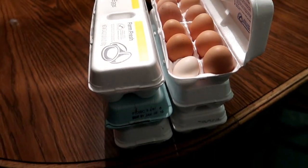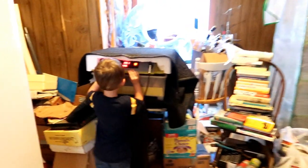Busy girls. What's that? Baby chicks. Yup.